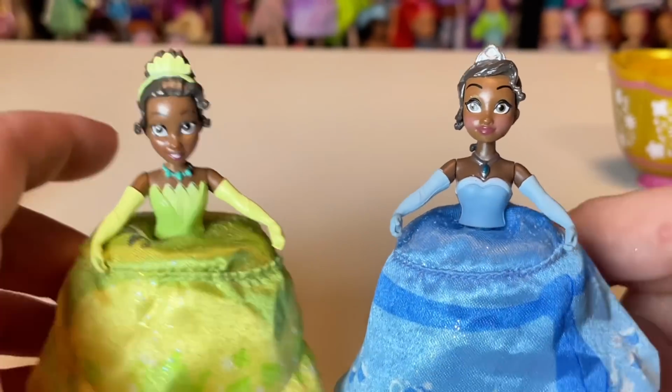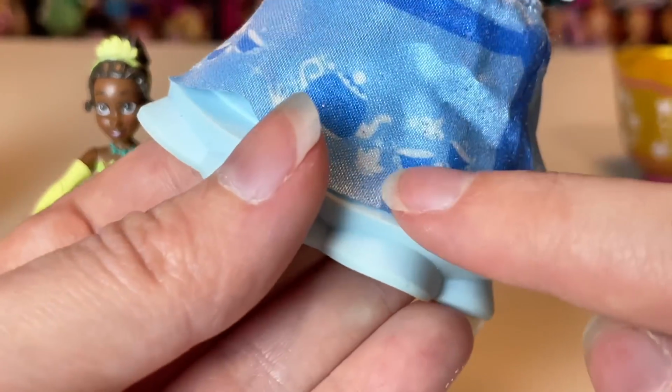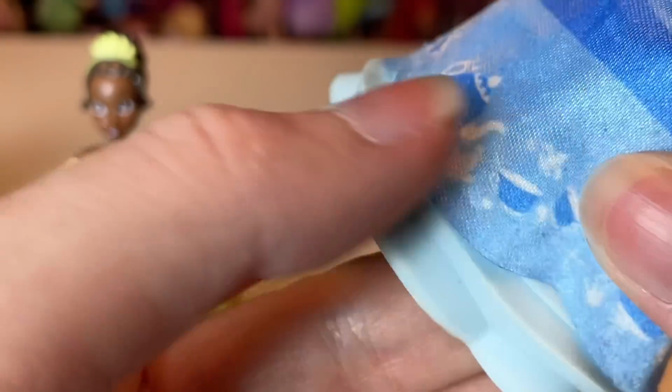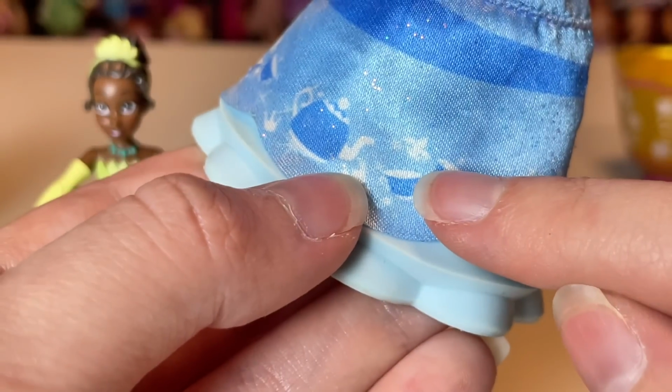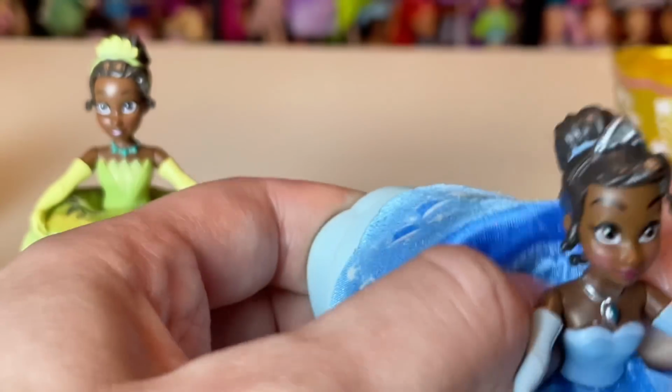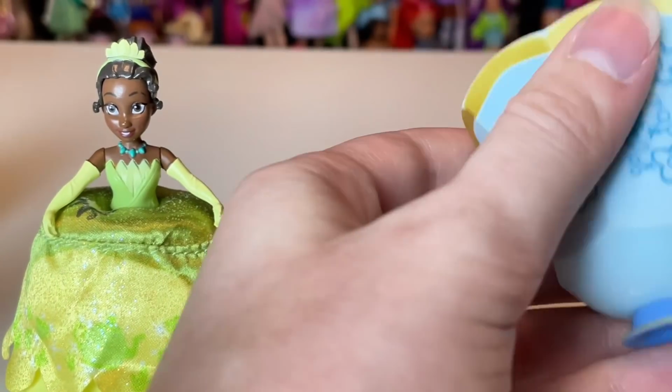Wouldn't expect it. And she's kind of unique because she has the sash. I mean, not unique, but not all of them have something on this part. And then, does she have any kind of little symbol? I think it's a little frog and a fleur-de-lis, maybe? I think so. And then I'll put her in her teacup.